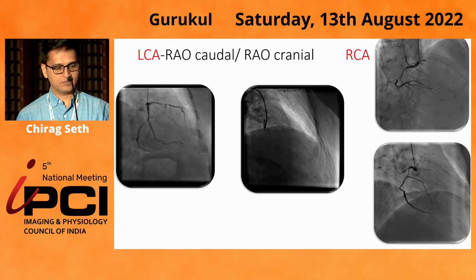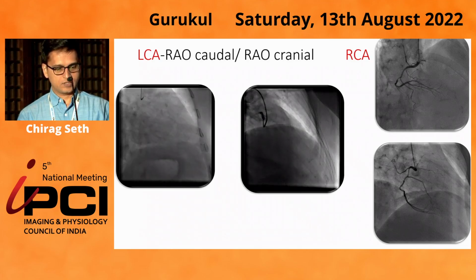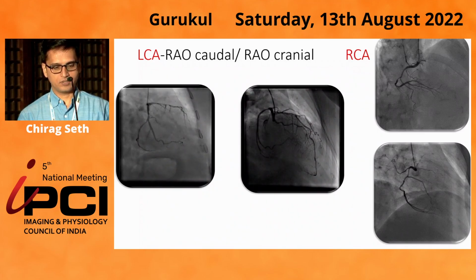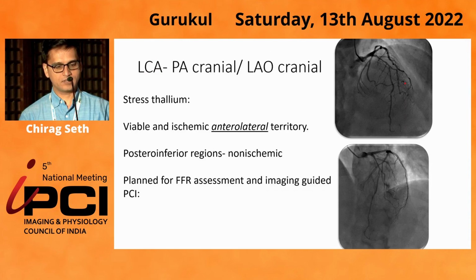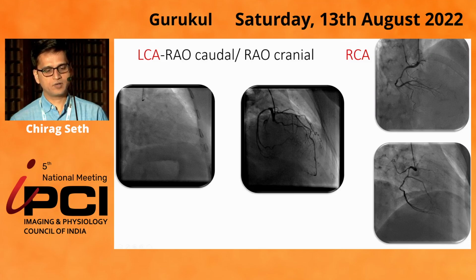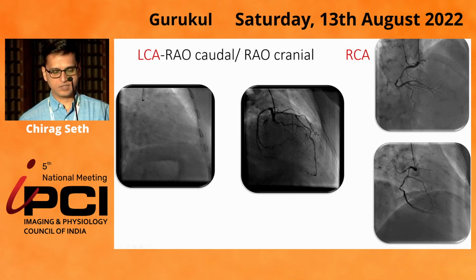It appears to be some mild to moderate grade of plaquing in the mid LAD. This is again in cranial views. I'm sure everyone would be able to appreciate that the extent of severity of stenosis in the LAD was not that great. These are frozen images of the right coronary artery, which appears to be significant out of all three. Mid RCA, long diffuse disease. But the picture on stress echo and the ECG changes were not correlating with the RCA being a significant disease.